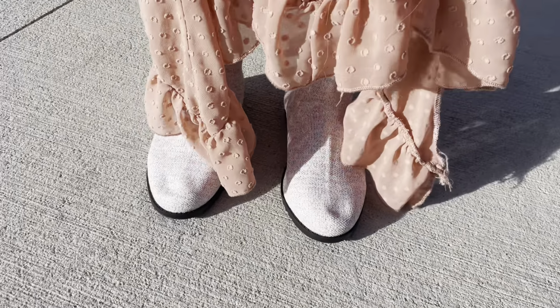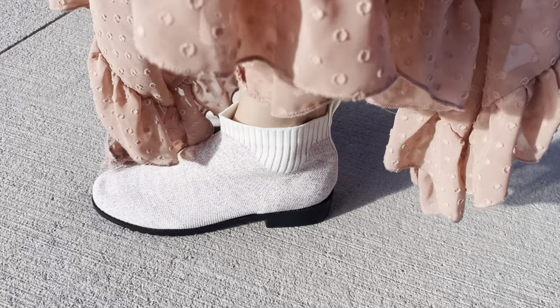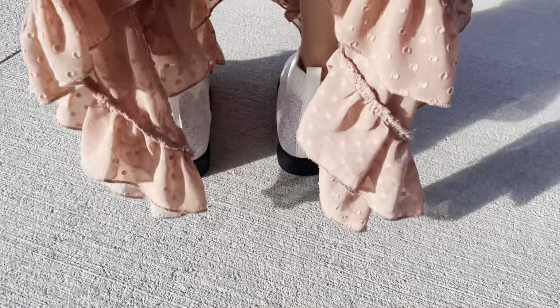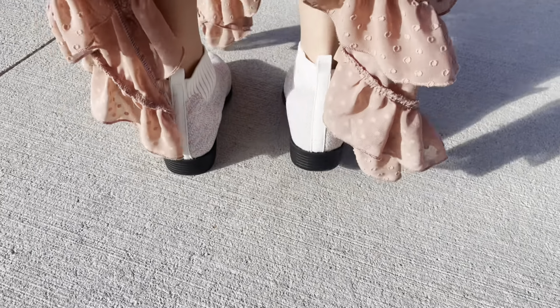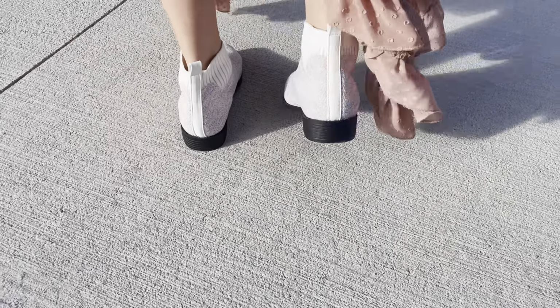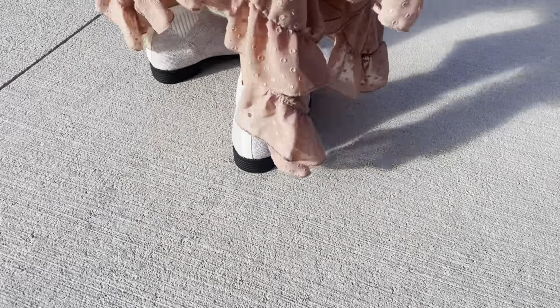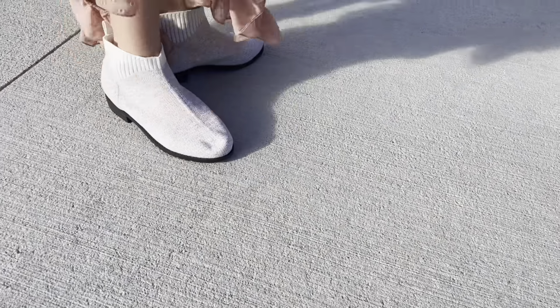The bottom also has a very good rubber sole that is going to be slip resistant, so that if your little girl is outside in the cold weather, if there's snow or ice or a wet pavement, they're going to be safe walking around. They have a nice low heel, so they're not going to be uncomfortable to wear all day. Definitely a beautiful shoe that you should check out.